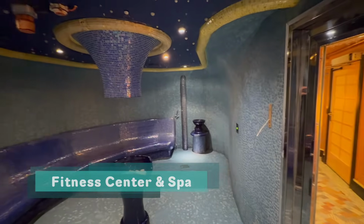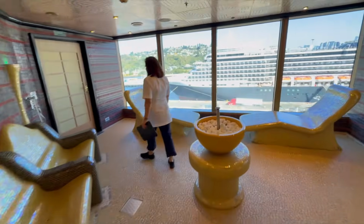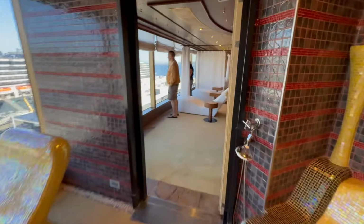All right, our final topic for the Lido deck is the fitness center and the spa. So we actually took a tour of the spa on the first day, and I think we were both impressed, but I'll let Joe give his rating first. Yeah, my rating is I wish I could go. I'm gonna give it like a 10. I mean, I guess I don't know.